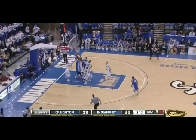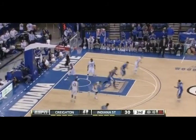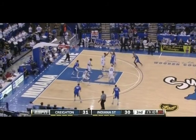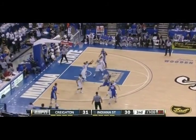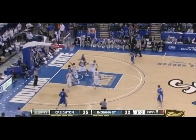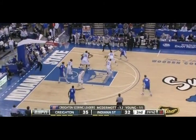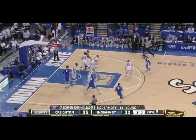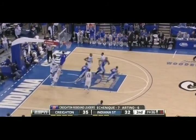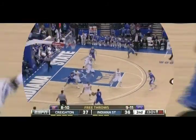Inside, Gregory Echenique can't finish. Now he does to give Creighton the lead. The game did not lead in the second half at all to that last bucket. Doug McDermott. Antoine Young, the floater in the key. Was so difficult.